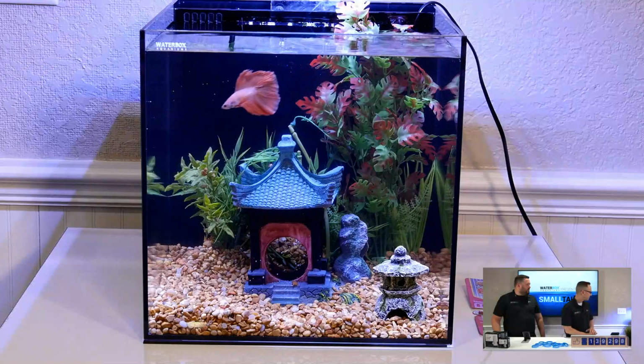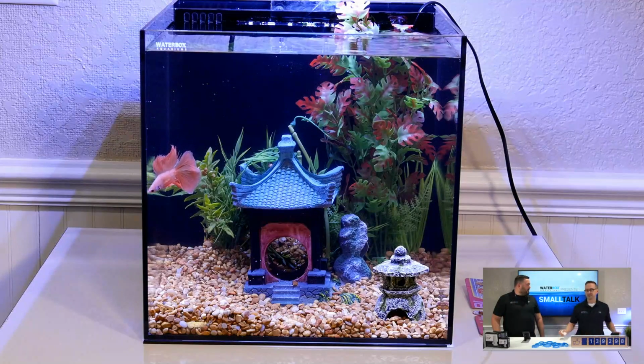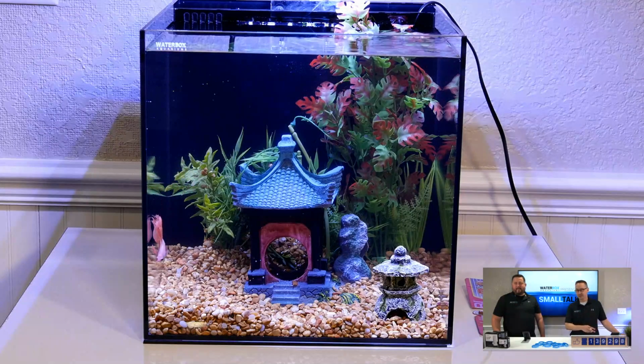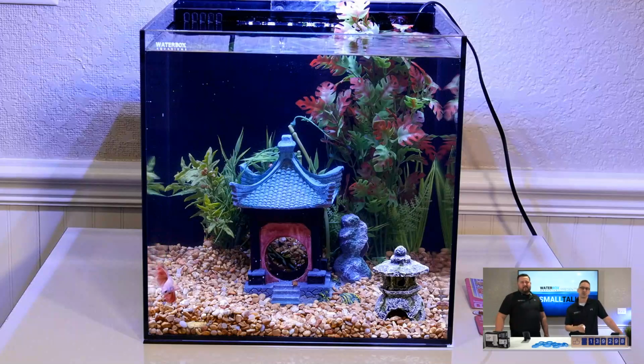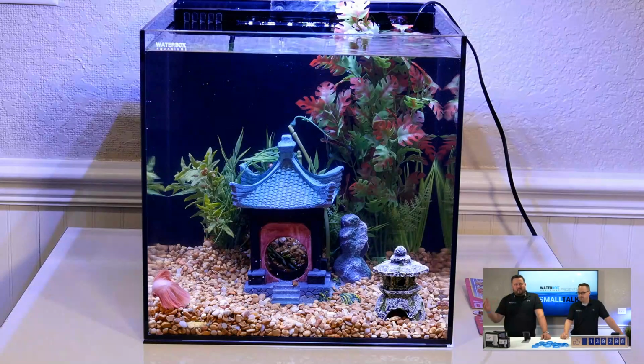But you can see him swimming around, man. This guy is already checking out his new home. That's awesome. You could put a couple more compatible fish in with him, as long as we add a small heater, like a little 25-watt heater, which we could stick into the back. You can also go with a larger cube, because we have a 4-gallon, a 7, a 10, a 15, and a 20-gallon cube. Then our all-in-ones go even larger than that.